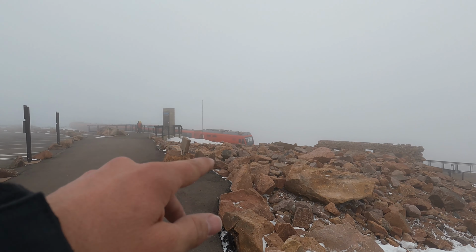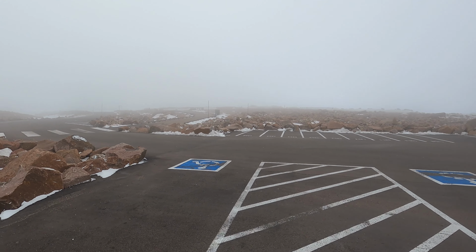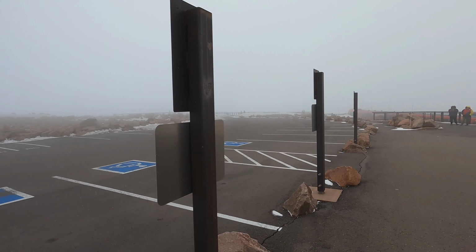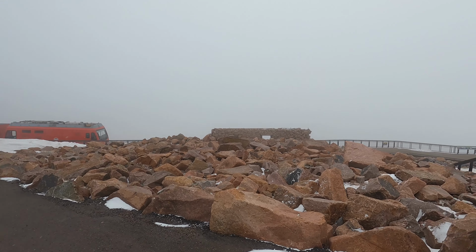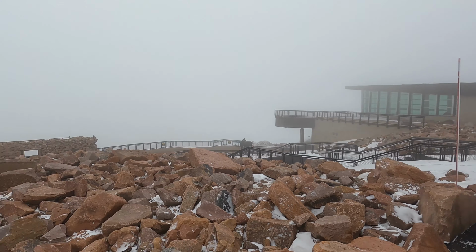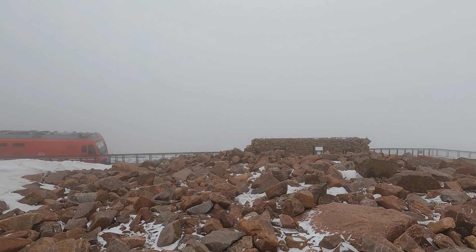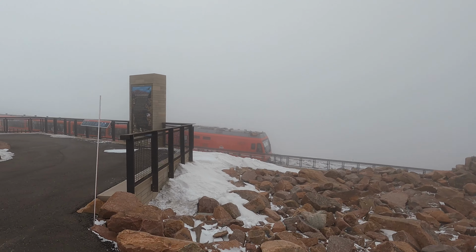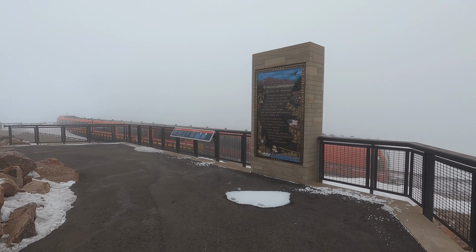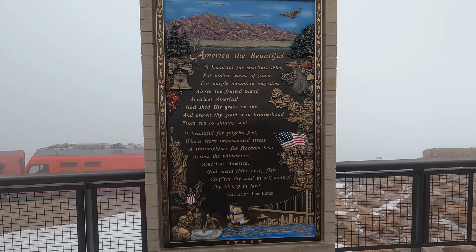So if you look, there's our train. This is the main road. This is where the main road ends and the parking lot is. And yeah, unfortunately, visibility is near zero, but that's totally fine. We're out here. I will say it does not feel like -2, and thankfully the wind is intermittent. But I do want to show you this beautiful monument here.